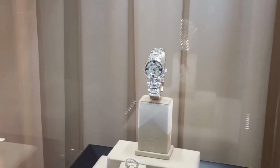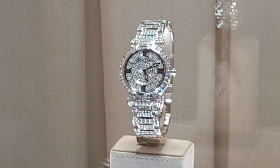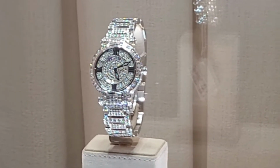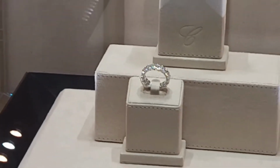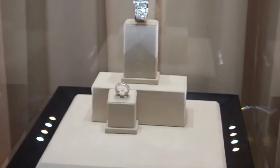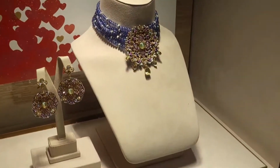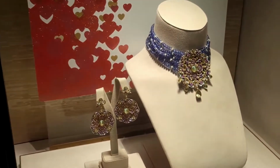Wow, now you want to see a watch. How about that? All the sparkle and all the bling you could possibly want. And matching ring to go with it. There we go. Matching set. If you're going to have the earrings, you may as well have the choker to go with it.